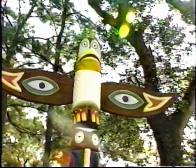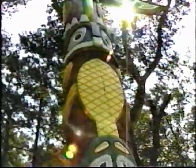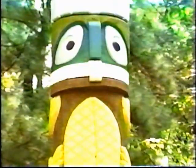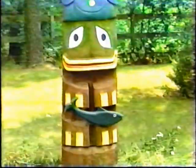Marty's totem pole is representative of one made by coastal Indians of Washington State. The top character of that is a thunderbird. The second one is a raven. The third one is the beaver. Fourth is a frog. And bottom is the bear.